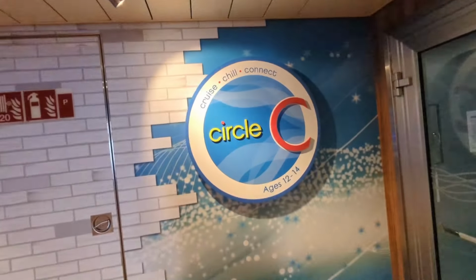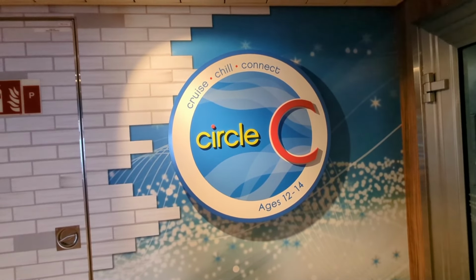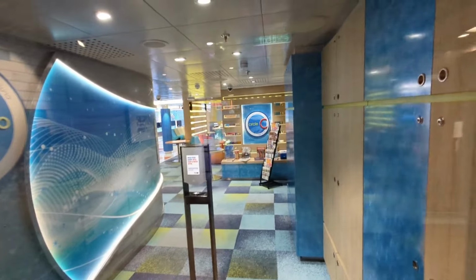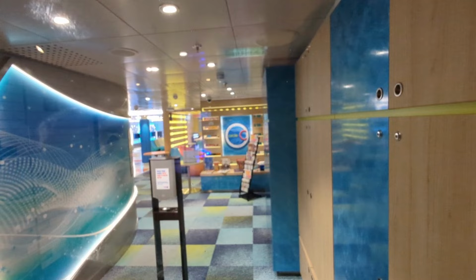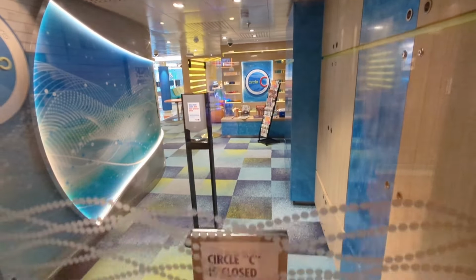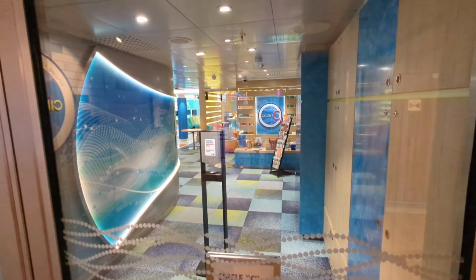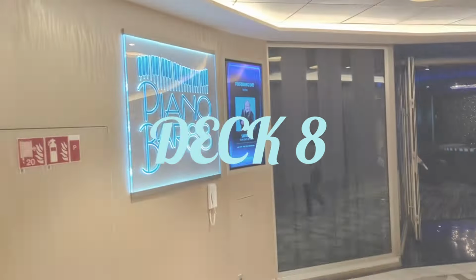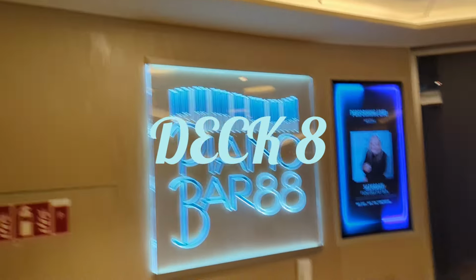Okay, this is called Circle C. It says Cruise, Chill, Connect. So this is, what, for ages 12 to 14? Yep. What are they doing here? Like, they have computers or something? Yeah, video games. It's just somewhere for that age group to hang out, the older kids. And it's right by the arcade, so perfect. Yeah, it's pretty cool.